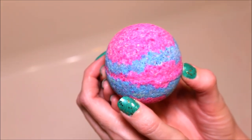I'm going to be doing a demo of a Sorenzo bath bomb. This one is called the Starlight Butter Bomb.